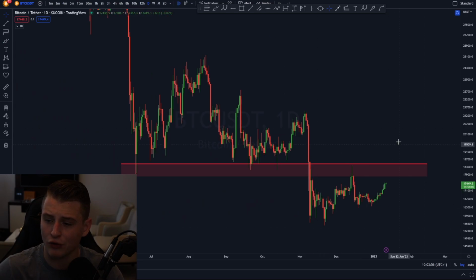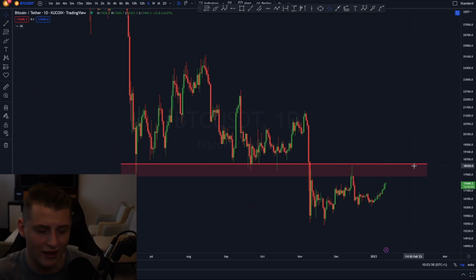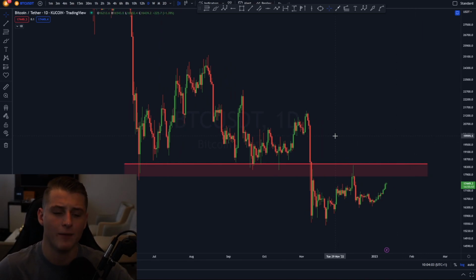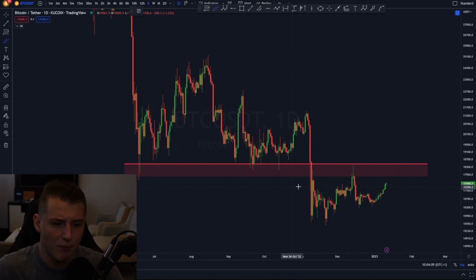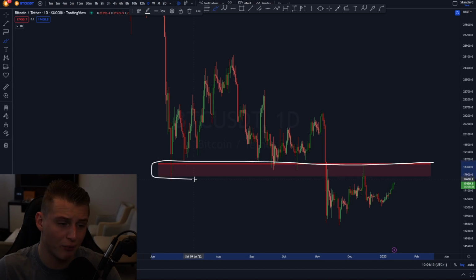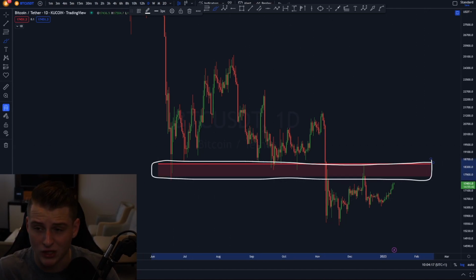However, I'm still going to look at this range right here, the $18,000 to $19,000 as the main resistance. So 18.5k is definitely for me the main level to break here. Bitcoin can move up, but still, in my opinion, the 18.5k is the most important level of resistance. If we, however, break above this level right here, I will flip extremely bullish.